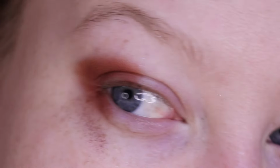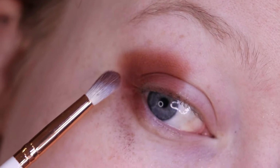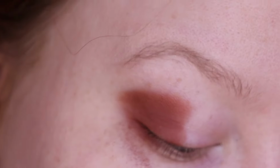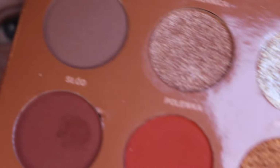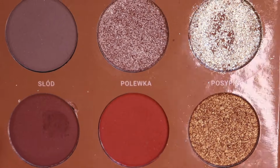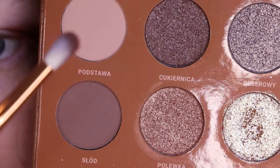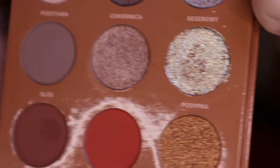So I completely forgot to turn on my microphone, but here is the deepest shade in the palette, and I just tapped it in here and here on the lower lash line, and I just swirled my brush, which I should not have done because these are so soft. But I am going to be using these kind of shades today, and maybe I will use this to blend a little bit, we will see.